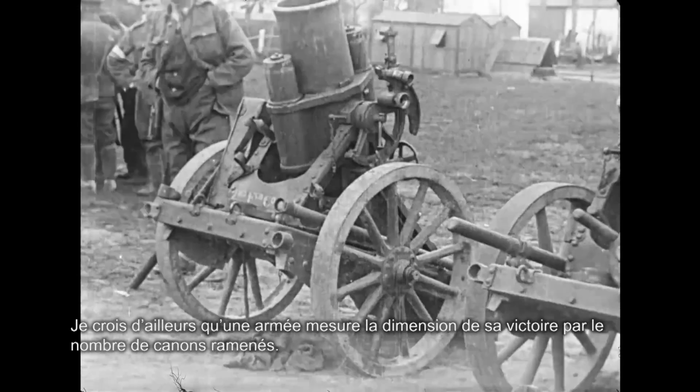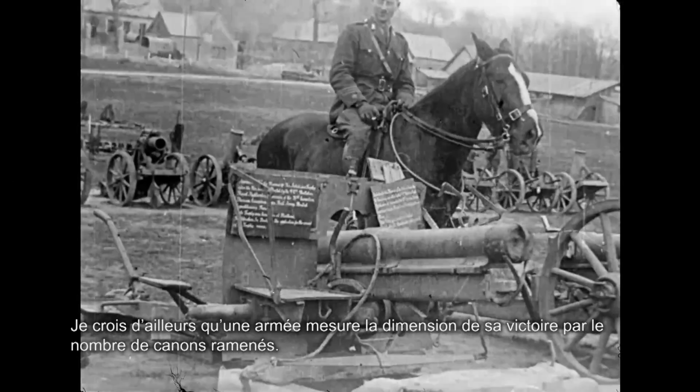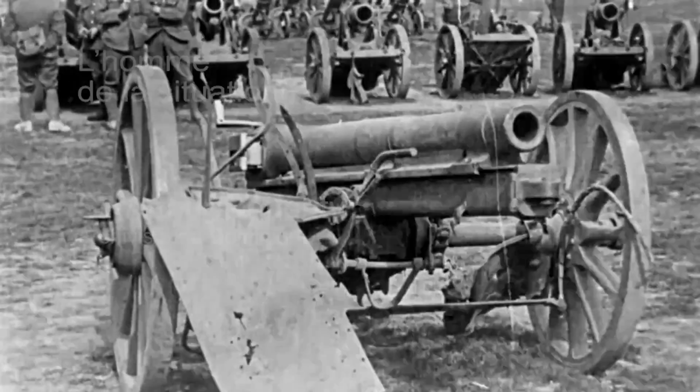And that's part of the thinking as well, I think. That had always been how an army would measure the extent of its victory. How many guns did you capture? And take the guns home and put them in your town square, or melt them down if they're bronze and turn them into bells.